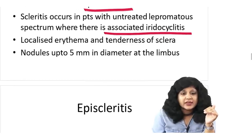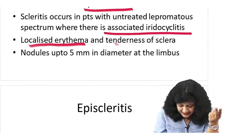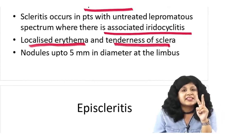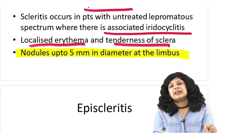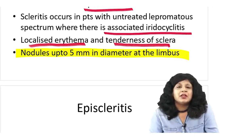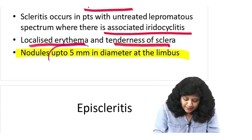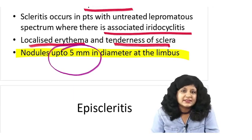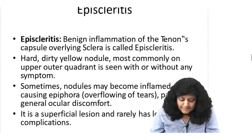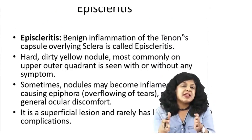Now what you are going to get here, you will be getting localized erythema, you will be getting tenderness. Now what will be the size of the nodules? Because you know nodular kind of scleritis will be found here. So nodular scleritis you are getting up to 5 mm in diameter. Okay. Now not only scleritis, we can also have episcleritis.